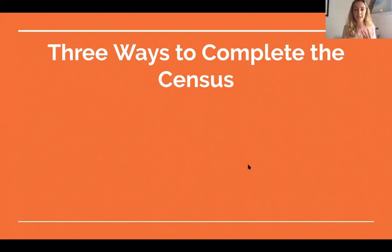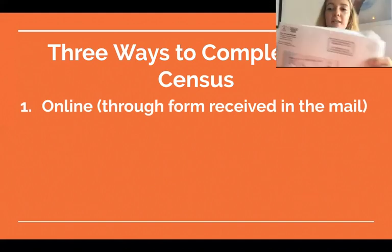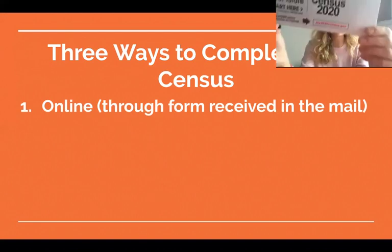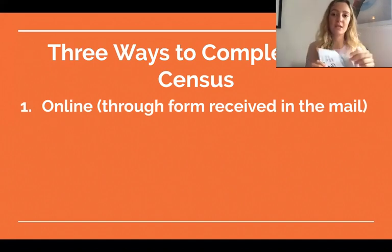So there's 3 ways to complete the census. The first way to complete the census is online. So the first thing you'll get in the mail is a form like this. It is from the Census Bureau. It says Census 2020. Back it says Census 2020. And this form leads you to online. So it tells you what the website is that you go to.